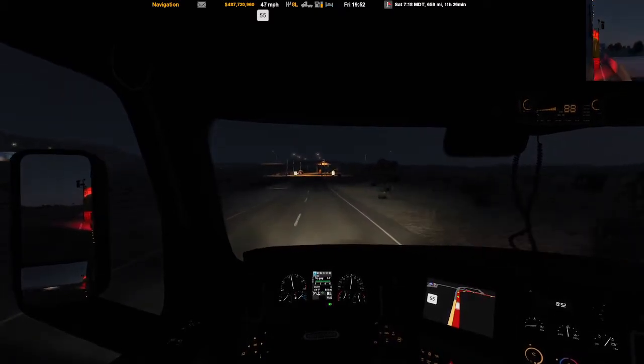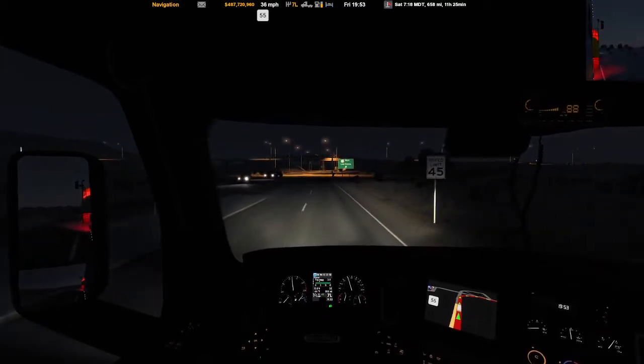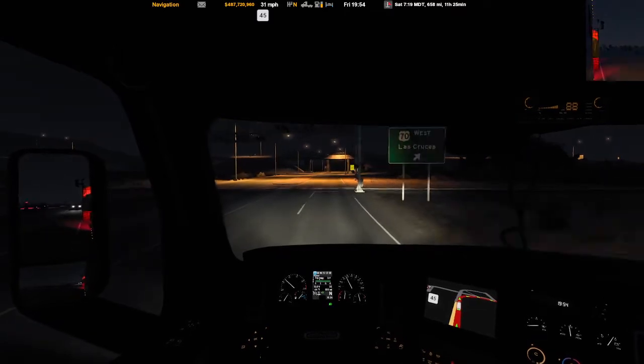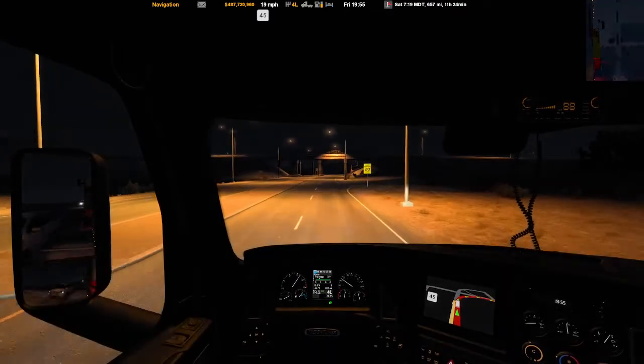Keep right. After 50 yards, turn right. Turn right.